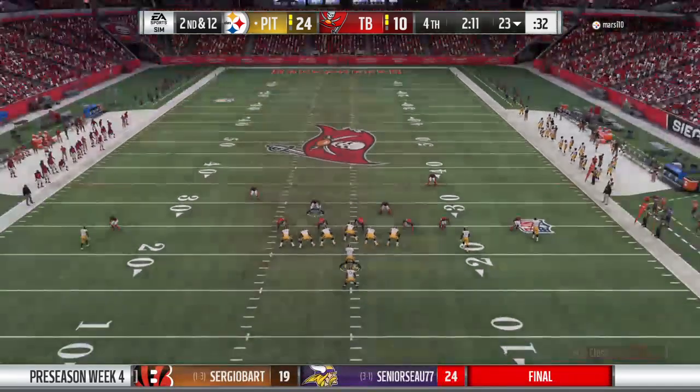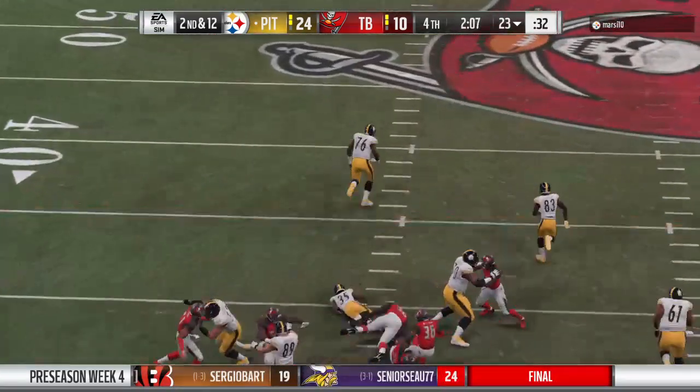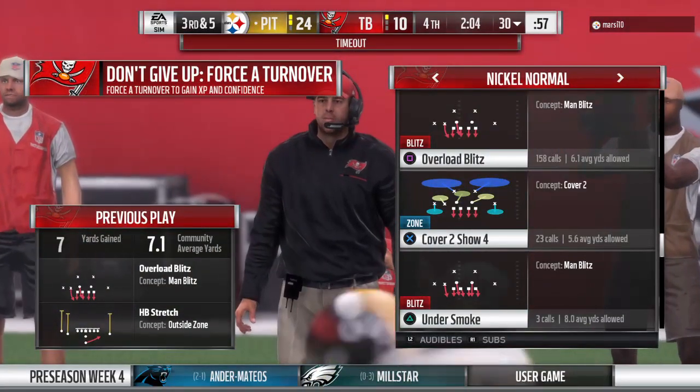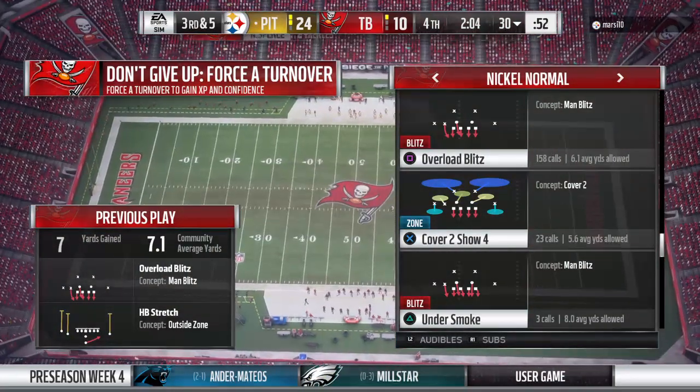Here we go. They'll run again with Pumphrey. And he'll go down right at the 30-yard line. And defensively trying to beat the 2-minute warning with a timeout, and they do. Calling it with 2:04 left.